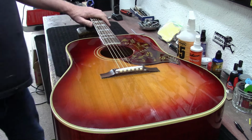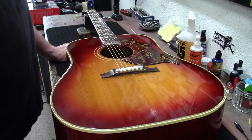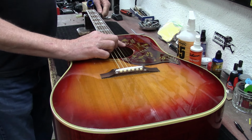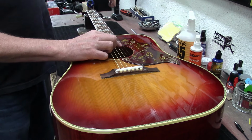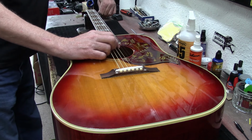Although one time I played a 1960 Gibson Les Paul that was valued at $200,000. Really nice guy actually brought that into my store one day, a couple years ago.